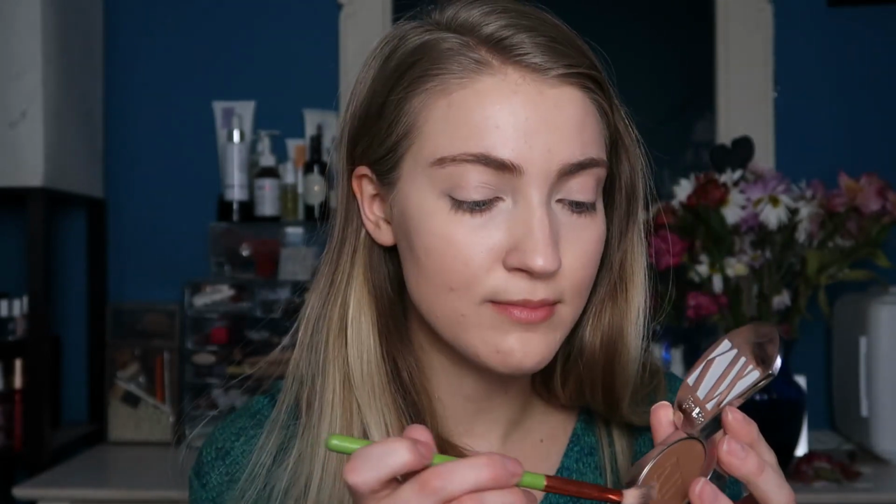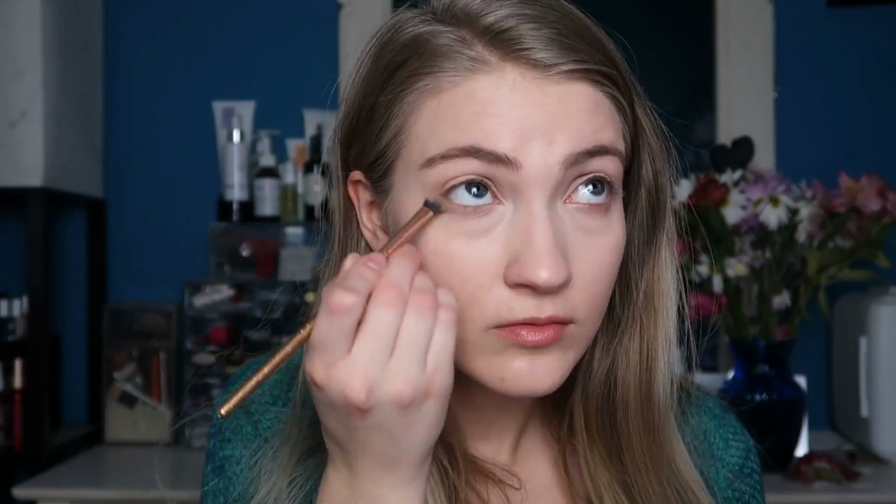So for the eyes, I have the 100% Pure Rose Gold palette, and I'm going to be using the eyeshadows in this. And actually, I think I'm going to use the bronzer that I got as well for eyeshadow. I'm going to take the Kjaer Weis bronzer and use this as my crease shade. And I'm also going to run the shade on the lower lash line. So I'm going to jump into the shade called Luster right here. I'm just going to use my finger, and I'm going to apply this all over the lids.